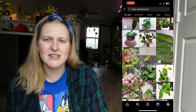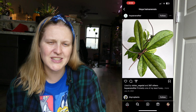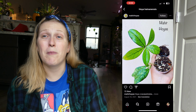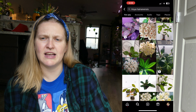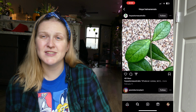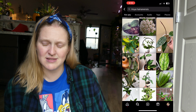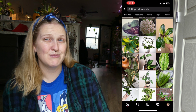But I love this leaf shape. It's so weird. They're just kind of strange, not quite teardrop, but I don't really know how to describe it. But their leaves are big. I really only have one Hoya that has relatively big leaves, and that's my Obovata. And she doesn't grow big leaves for me. She just had big leaves already, if that makes sense. But yeah, this plant's so beautiful. Maybe someday, who knows?